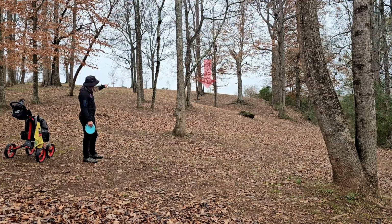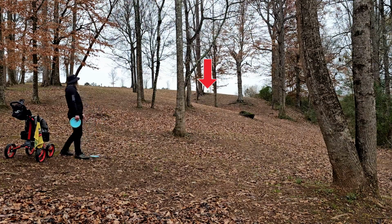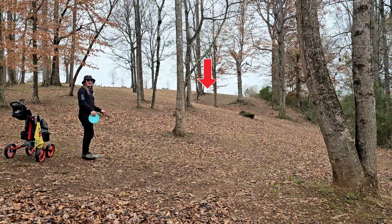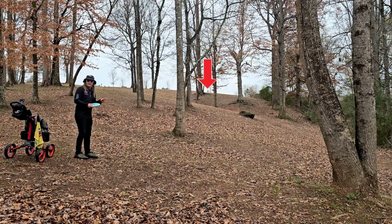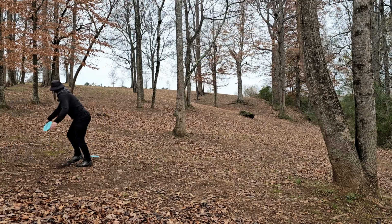You guys should be able to see the basket. From my lie, I cannot. And this is a very difficult up and down. We still have a lot more hill to climb. I think we have about 245-ish feet. I'm gonna have to go with a little flex shot. I'm gonna disc up a little because of the elevation with my Kotuku. I think we're gonna need a decent skip to have a chance to knock down this 3.